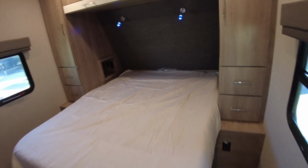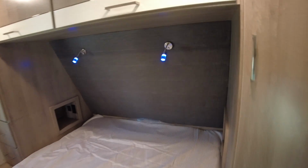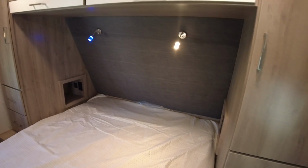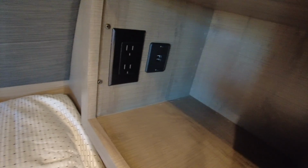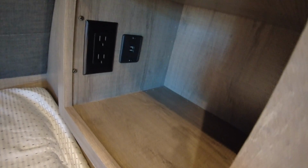And then the bedroom, we have some closets, Amy, so that's different. With those lights above the bed there, you can either do this blue light, or if you hit it again, you can do a bright reading light on both of them. You'll have 110 outlets on both sides of the bed here, and then a couple more in the cubby holes here. 110 charging and 110 outlets. USB charging, I mean.